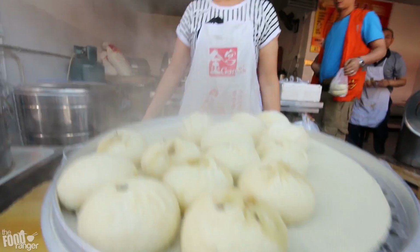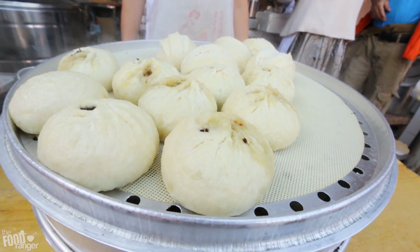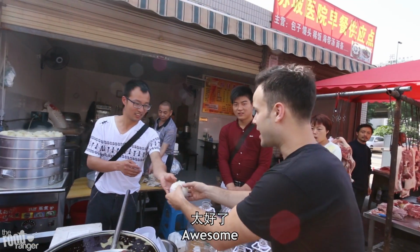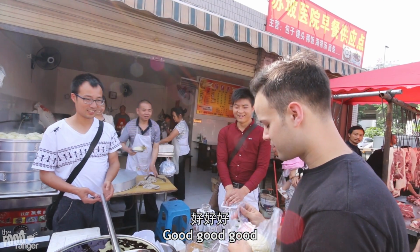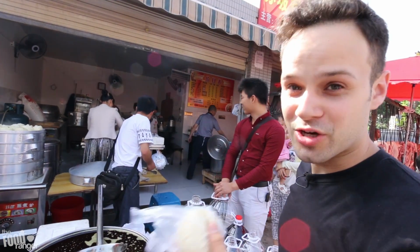So you've got to try baozi. This is one of the first things you can try here in China or Chengdu. Check this out, basically like a steam bun full of juicy, fatty, oily meat. Oh, 太好了，谢谢。多少钱？1.5，1块5，好好好。谢谢。It's cheap and delicious. A good way to start the day.